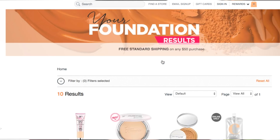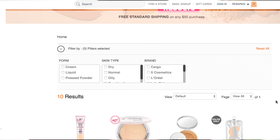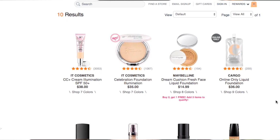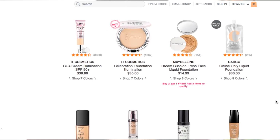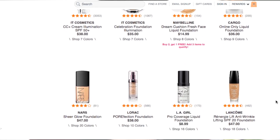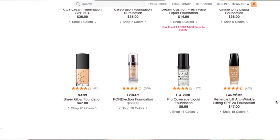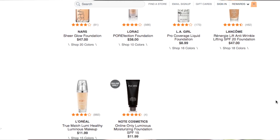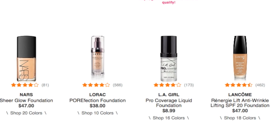Your matches are revealed, and I got 10 results here. I've actually tried quite a few of these, but there were a few that I haven't tried. I love the It Cosmetics CC Illumination. That Cargo Foundation I actually just reviewed during 15 Days of Foundation. Nars Sheer Glow, I don't actually know if I have a dedicated video on it. If not, I will do that. The LA Girl Foundation I do feel like falls under all of those categories. It's smoothing, it's dewy, it's good for dry skin, it's hydrating. I haven't tried the Lorac Perfection Foundation, so I actually also ordered that one.